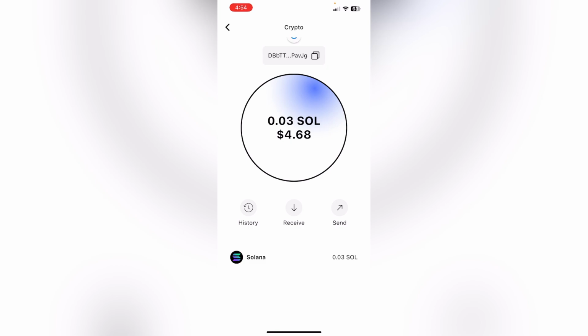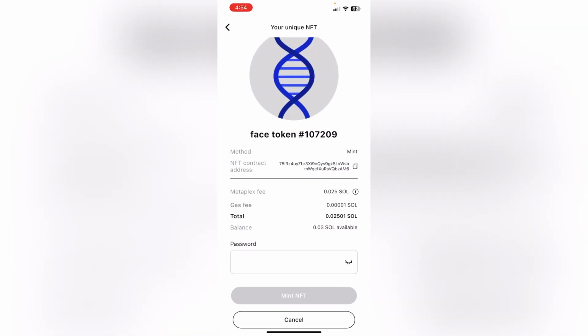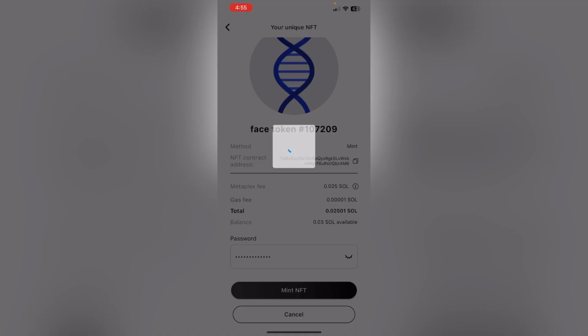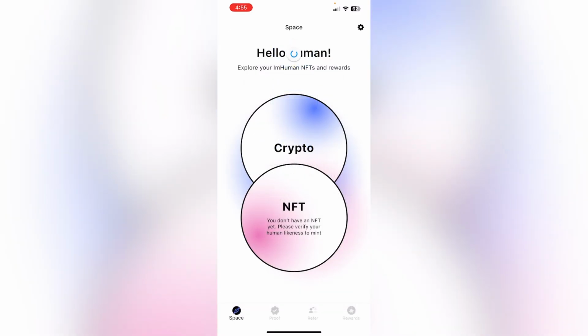Now here you can see, guys, we received the balance. Now we'll be able to mint this NFT. So now click on mint, then give the password and mint your NFT. Once you click on mint NFT, your NFT will get minted. Currently you can see, guys, please allow a minute for the transaction to process, and then our NFT will be in our space. So we have successfully minted our NFT now.